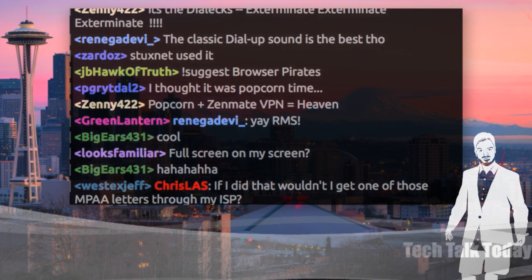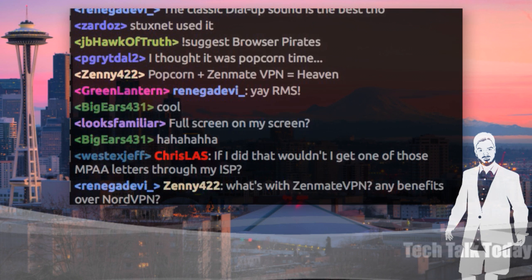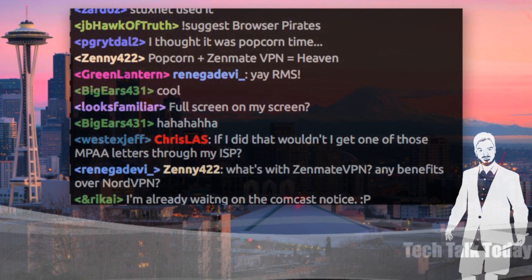Yeah, absolutely. You could get a letter from your ISP if you do this. So it's going to be different depending on your region. My general take is if you need to pirate it, then just don't watch it.